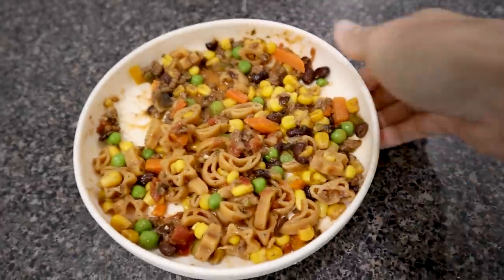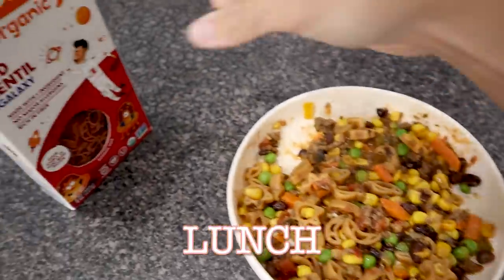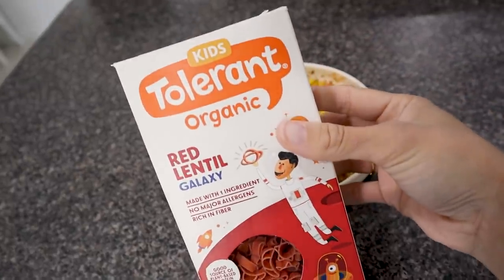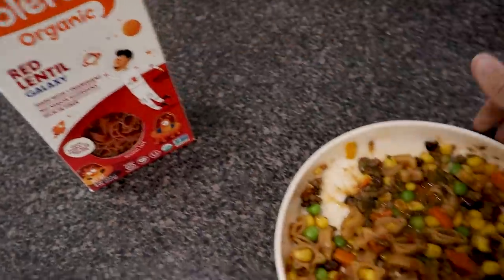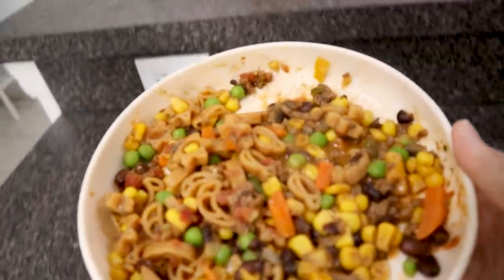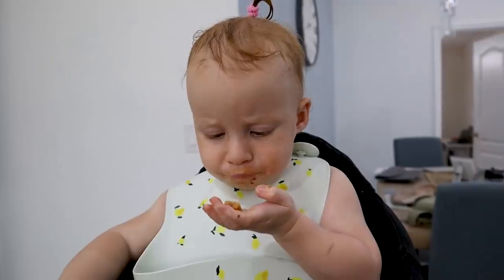So this is Sage's lunch. So it's a mixture of a chickpea. No, this one is the red lentil pasta. I really like this brand. It's just one ingredient. And then Matt mixed it with some chili we had meal prepped in the freezer. Sage likes to pick up the pasta with her fingers. Is that good?